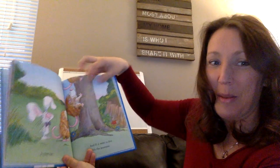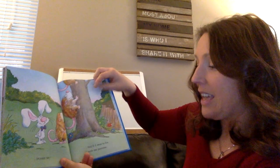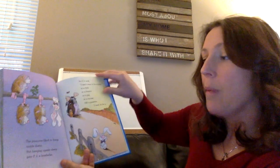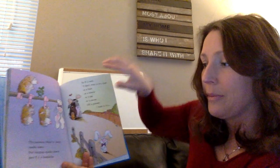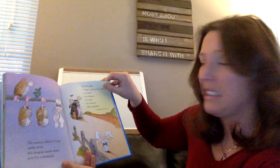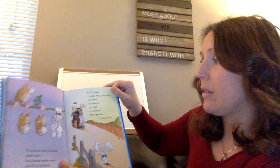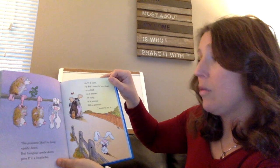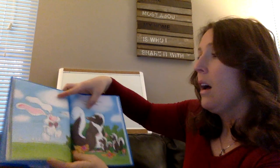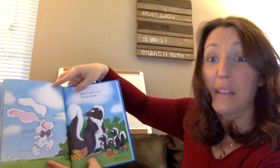There's those possums getting ready to climb that tree, and you can see their long curled tails. And PJ went to live with the possums. The possums like to hang upside down, but hanging upside down gave PJ a headache. So PJ said, I don't want to be a bear or a bird or a beaver or a pig or a moose or a possum. I want to be a skunk. And PJ went to live with the skunks.